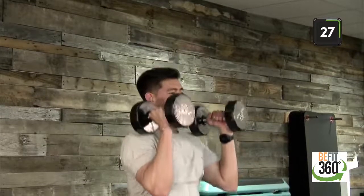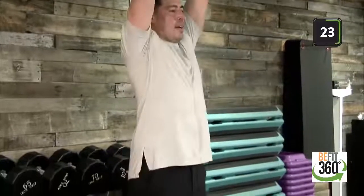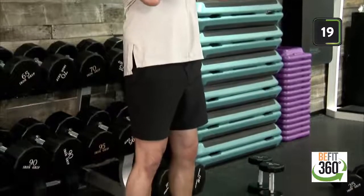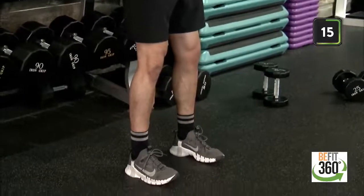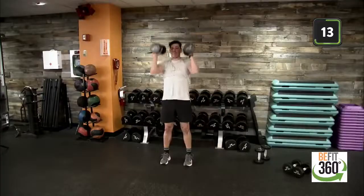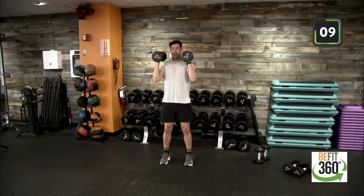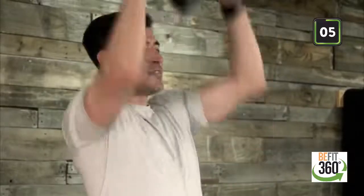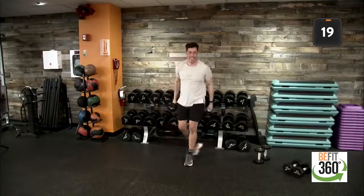Good, 27, controlling our weight. Again, what's great about this movement, as we're pressing, we get our shoulder activation, lower body activation, some tricep activation out of that press. Last 10, team. Out in 8. Can we double time? 5 seconds and we're out. 3, 2, 1. Good job.